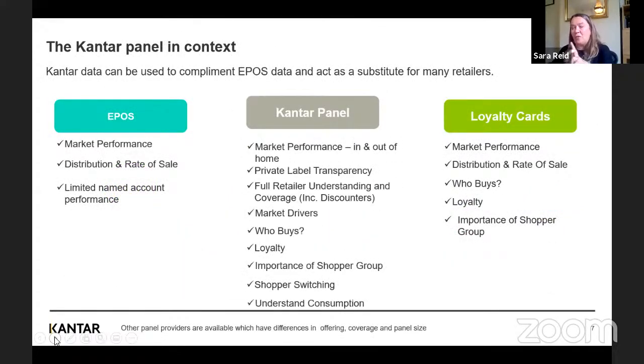So I'm just going to give you a bit of context about the panel data that we have access to at Kantar World Panel and how it fits in with both EPOS and other forms of data. So EPOS will give you fantastic market performance. It's invaluable when you've launched and you want to track your distribution. It can help give you rate of sale, which really gives the retailers confidence that you know what you're talking about. And you can look at named account data.